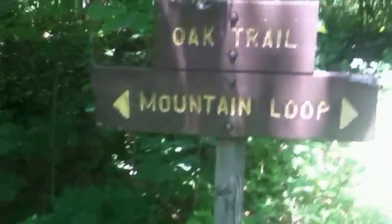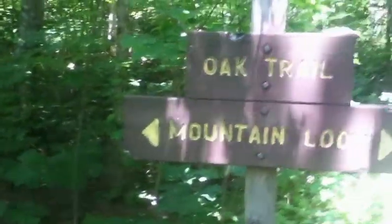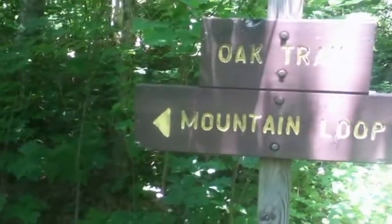Like I say, I'm on Mountain Loop and I'm just crossing Oak Trail, which means I'm short of 1 mile, but I'm short of breath too. Talk to you soon.